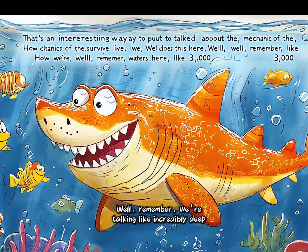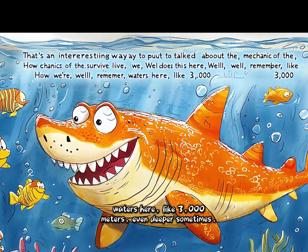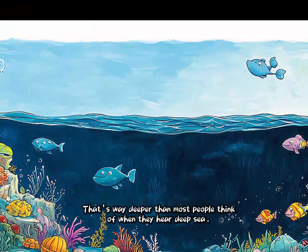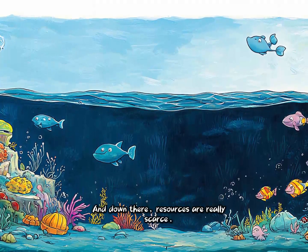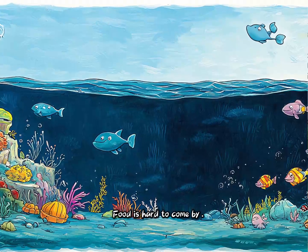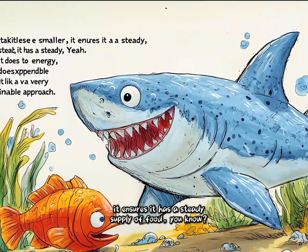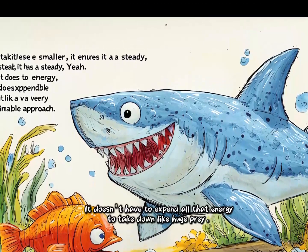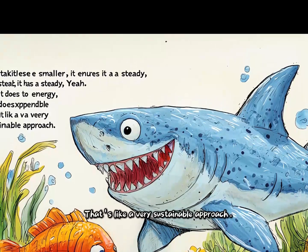Well, remember, we're talking incredibly deep waters here, like 3,000 meters, even deeper sometimes. Oh, wow. That's way deeper than most people think of when they hear deep sea. Absolutely. And down there, resources are really scarce. Food is hard to come by. So by taking these smaller bites from different hosts, it ensures it has a steady supply of food. It doesn't have to expend all that energy to take down huge prey. That's a very sustainable approach.